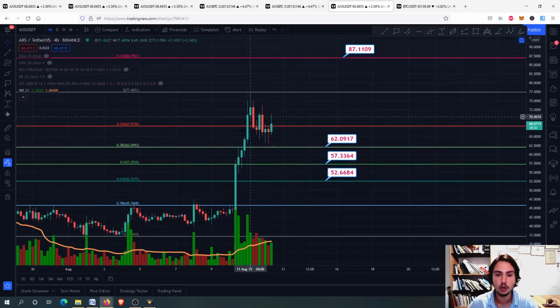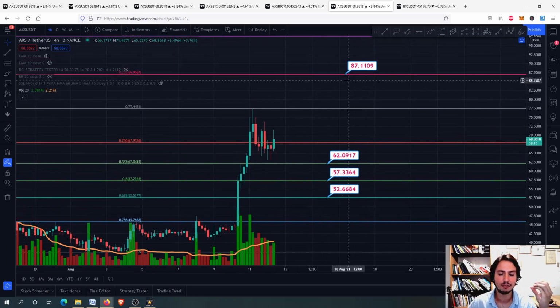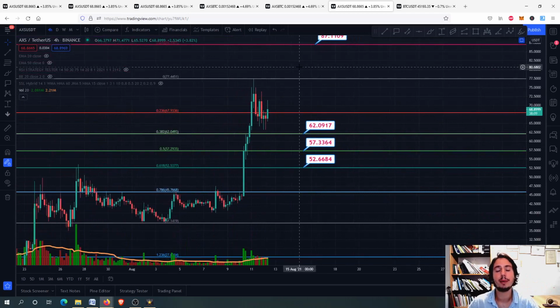And of course, if you have some profits for AXS, just take an amount of the profits you have in order just to secure some profits and therefore leave some Axie Infinity in case we go to the 87 we have as our next price target for Axie. Okay, so this is the technical analysis and the price prediction.